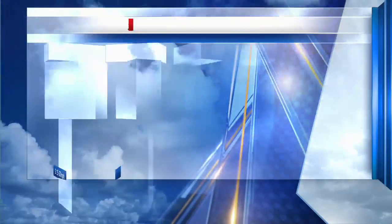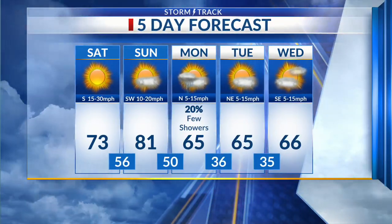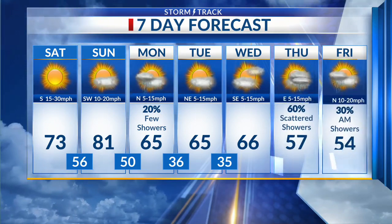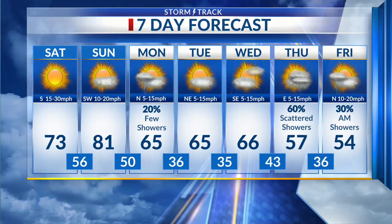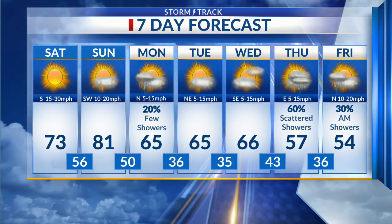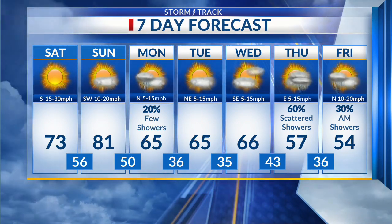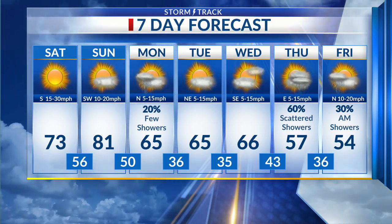Not the best chance for rain. Hopefully we can squeak out some moisture on that, but we do look to have a much better chance for precipitation coming our way for Thursday and Friday, and it does look like it's rain at this point, Matthew, with temperatures in the middle 50s during the daytime. This looks like a nice early spring-like rainy day for us coming up Thursday and into Friday.